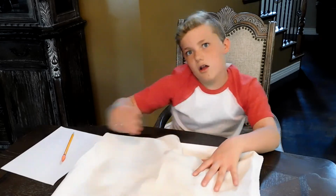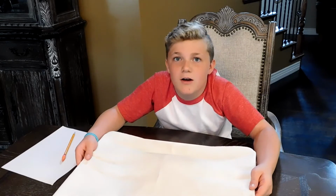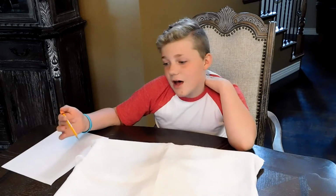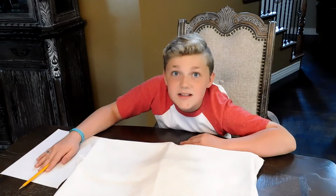Today we're gonna do a memory challenge. Underneath this towel that you see here before me, my mom has put a bunch of objects on a tray, and I have no clue what's underneath it. How this challenge works is I lift up the towel and I have 1 minute to memorize everything on the tray. And then I put the towel back on and try to write everything I remembered in 2 minutes.